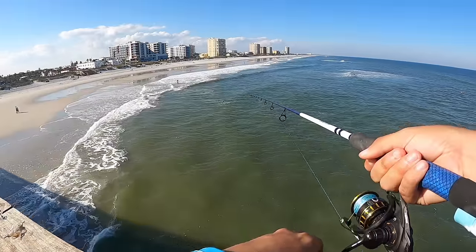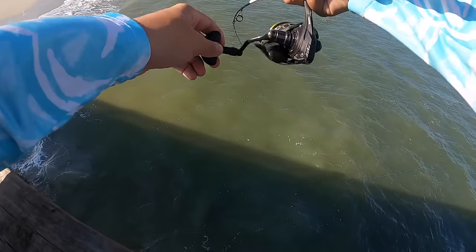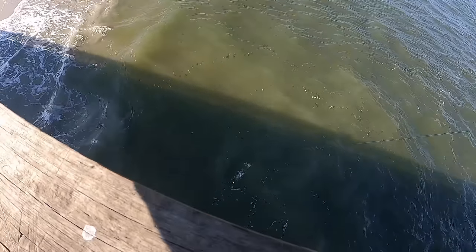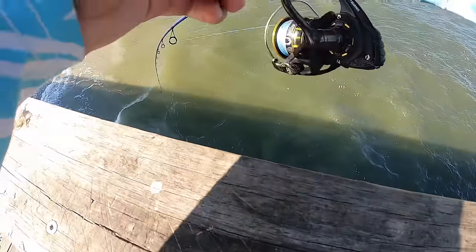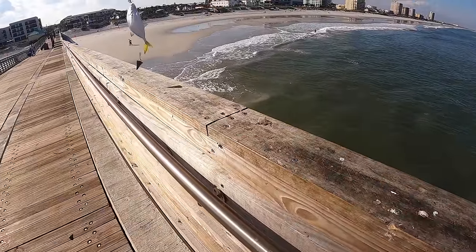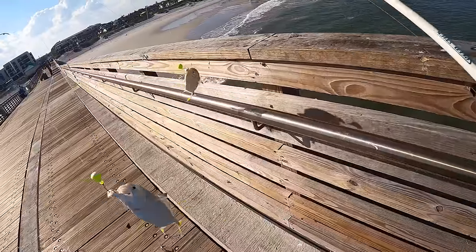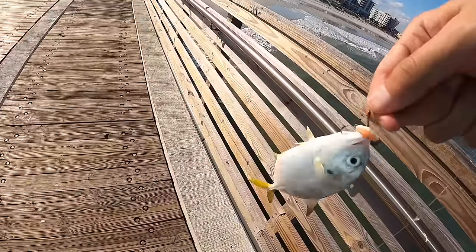Perfecto. Oh boy. Literally just threw this in there. Dude, freaking pompano double up? But where's the big one? Dang it. I mean, this is fun, don't get me wrong. Never want to complain about a double pompano hookup.